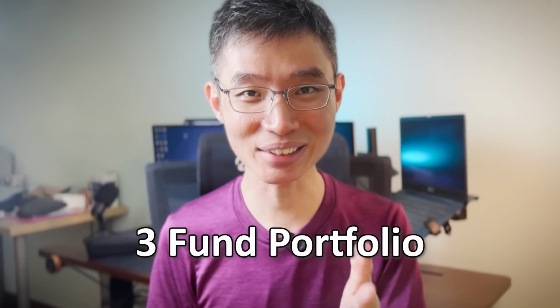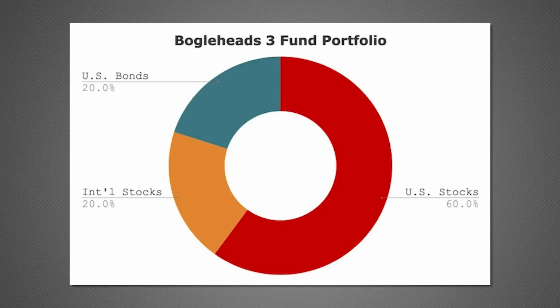We can still try to reduce the concentration risk. How? You add another fund to the portfolio, making it a 3-fund portfolio. So simple. A typical 3-fund portfolio could look like this: 60% local stocks, 20% international stocks, and the remaining 20% in local bonds. Each component will play a different role.